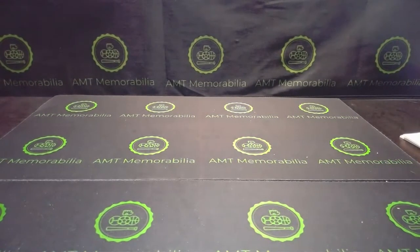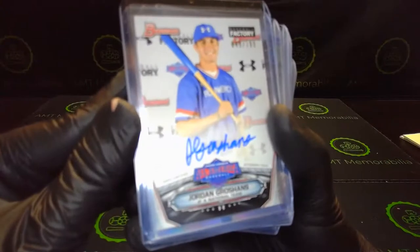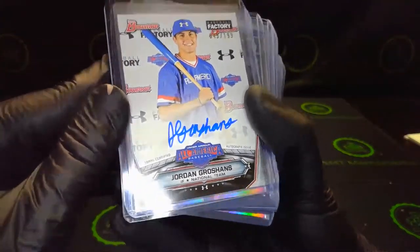All right, now it's time for the autographs. Bowman Baseball Factory autograph out of 199: Jordan Groshans. Tommy Romero 499.